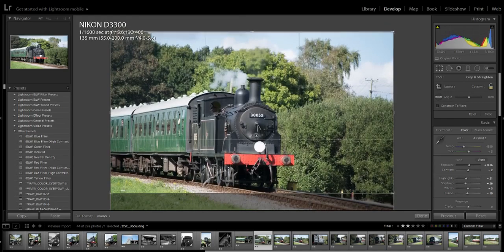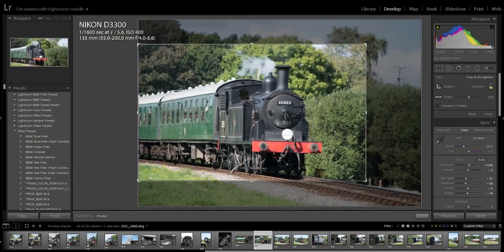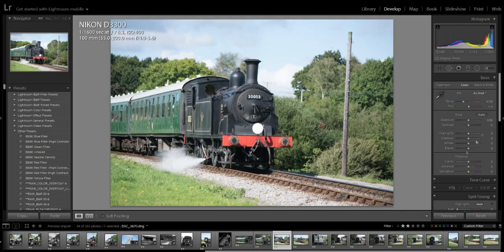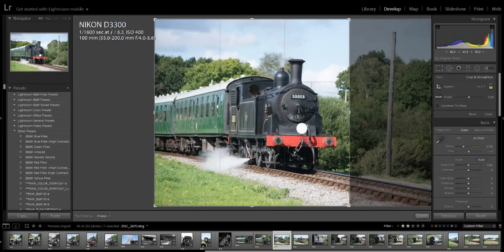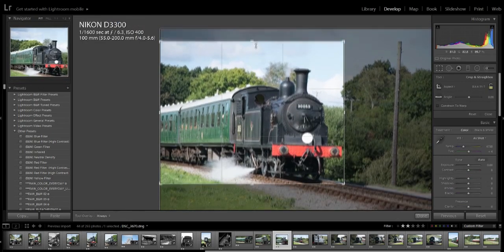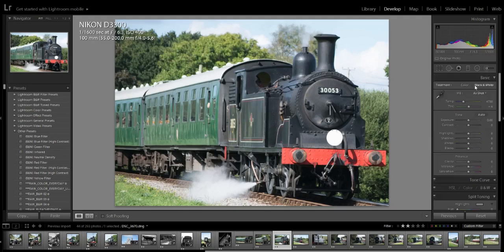I'm going to move that up like so. Probably going to go along there. Probably going to go a bit like so. Perfecto! Let's go on to here. Again, maybe black and white for this. I don't know. Let's have a little look. Yeah, black and white's alright.